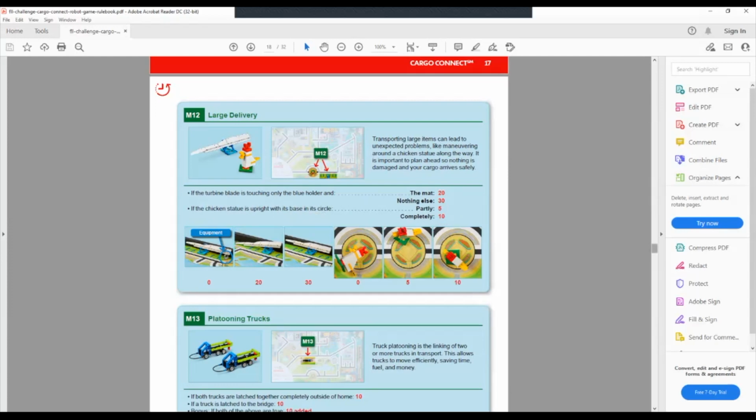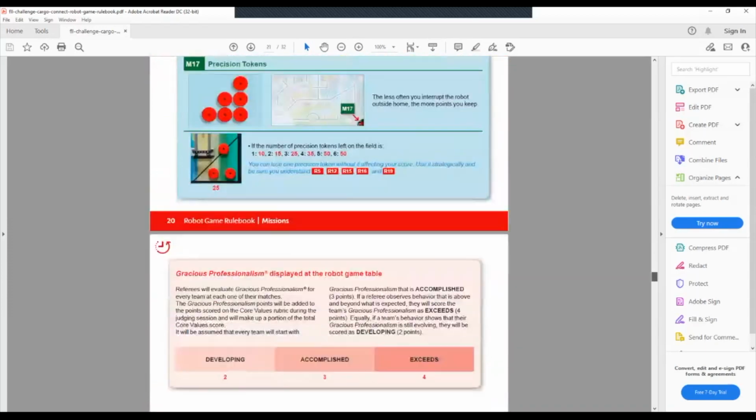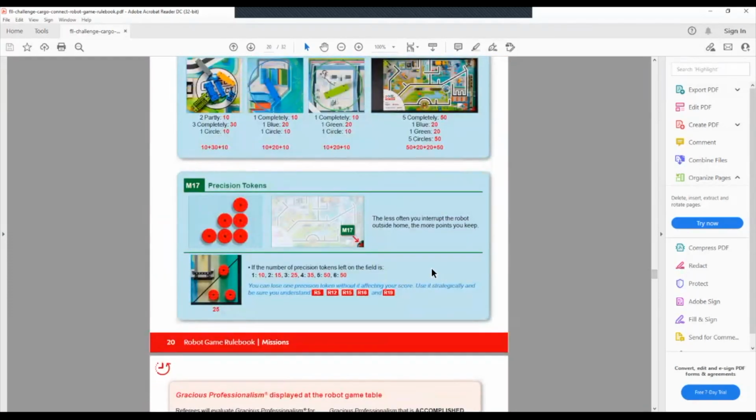Yeah, I understand that, because it was confusing at first since one of the announcers said that it wasn't allowed to move. And you can always remove it, do a mission, and then put it back, right? Okay. Yeah, and that's what I'm recommending. Sure. Yeah, get that chicken out of your way. It's just a hazard waiting to lose you precision tokens.